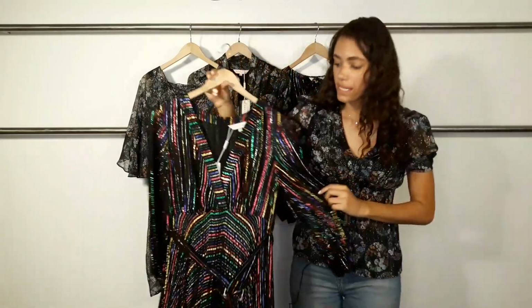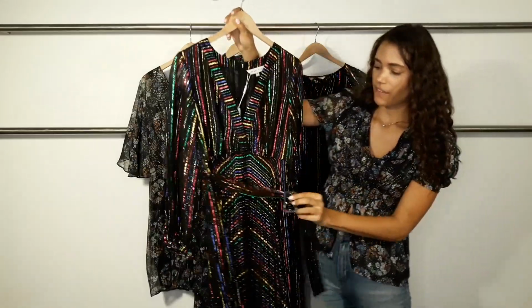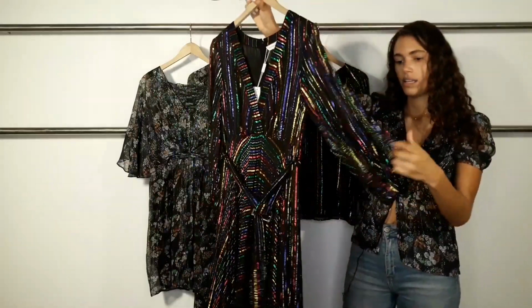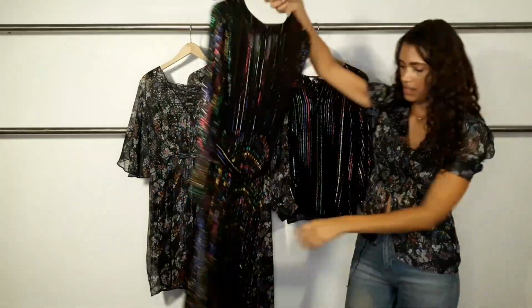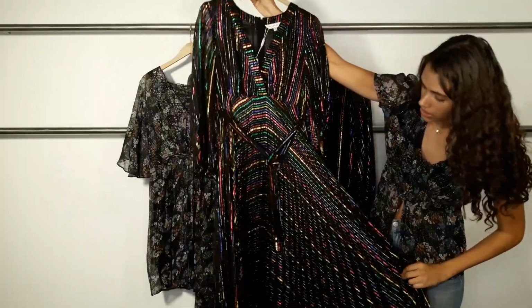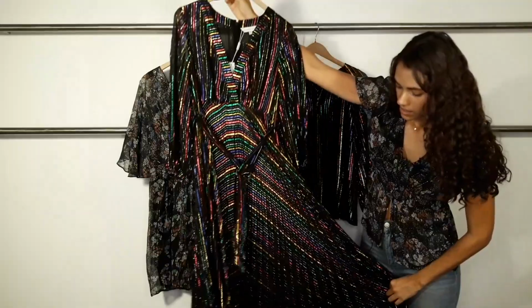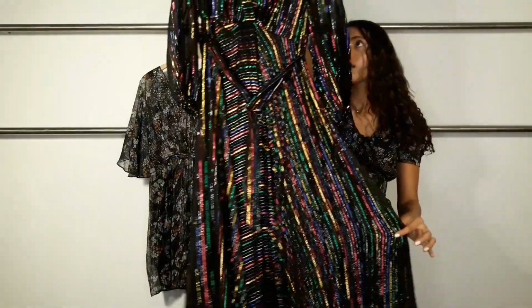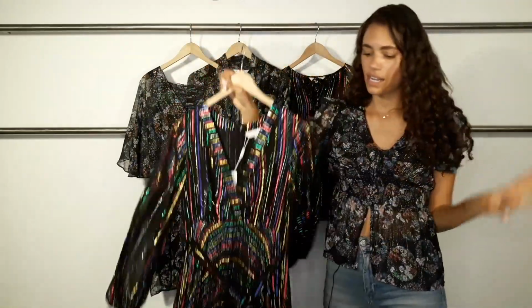Here is our maxi. We have a V neckline here. We have a covered belt that is optional. You can remove it as well. Nice, beautiful sleeve. Here is the back, and we do have some pleating throughout the skirt. And it's going to have no ruffling or anything, just that nice pleat. And this has a zip closure down the back so you can easily get in and out of it.